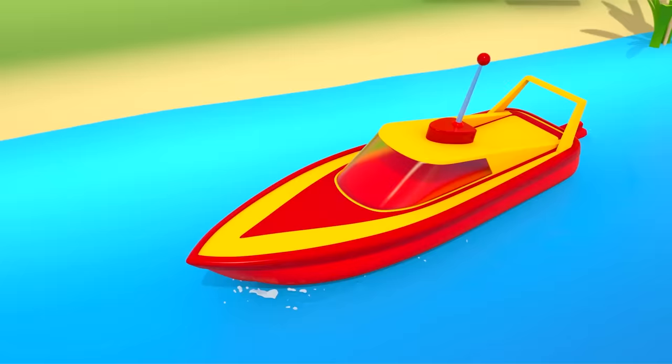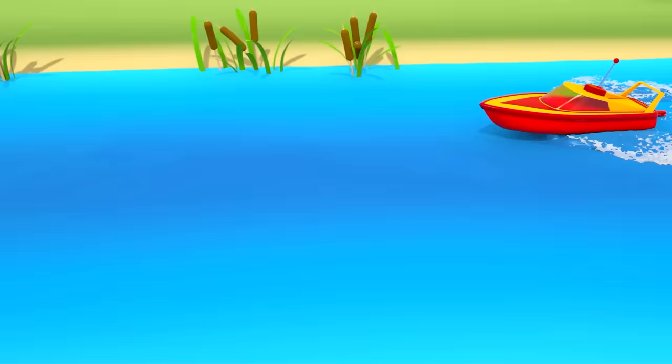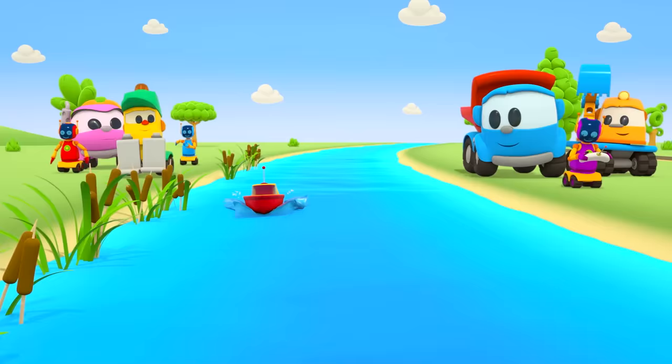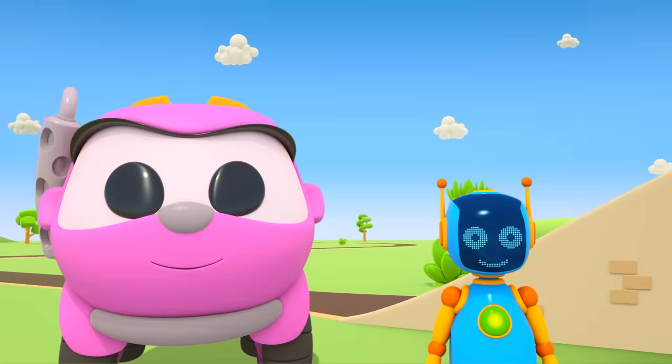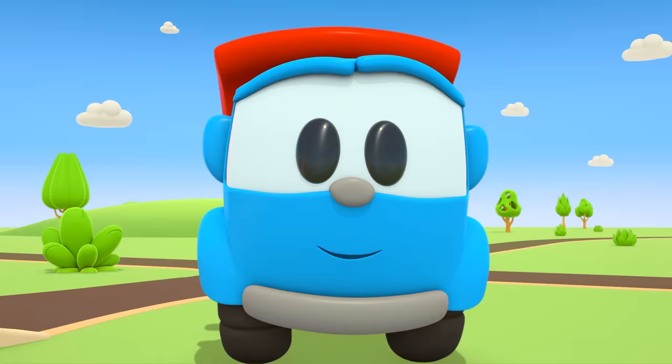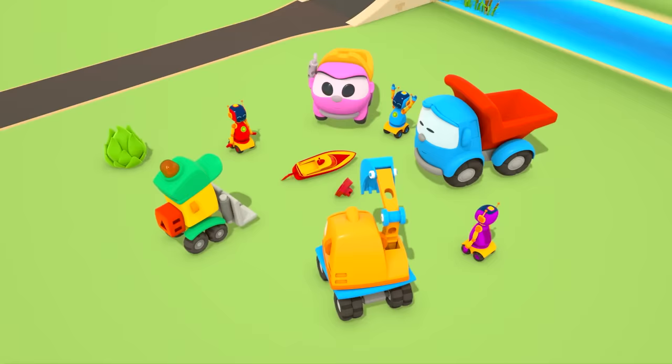The purple robot wants to have a go at controlling the speedboat. Follow the speedboat, cars. There's a bridge ahead. Oh dear, the speedboat has run aground. Look at that! We found the sand mold. That's great. Now who's going to control the speedboat next?